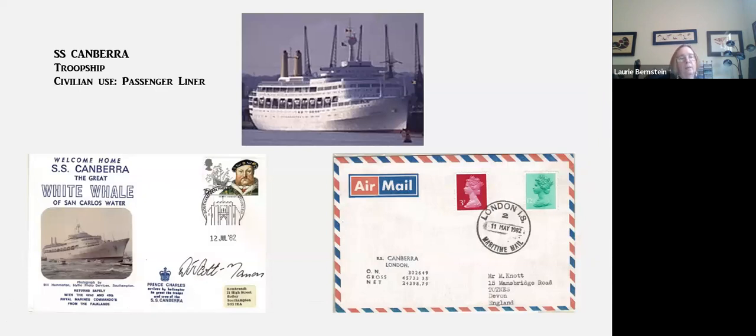Canberra was used as a troop ship, and you can see that they went and grabbed regular ships. It was a passenger liner, and so it was perfect in some ways for them to use as a troop ship. It also carried containerized modules. And after the war, as of 2018, it was still in service as a cargo transport.